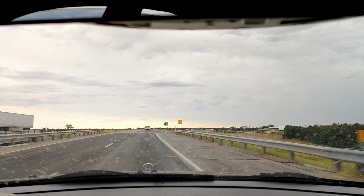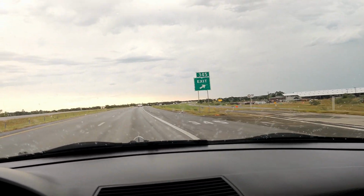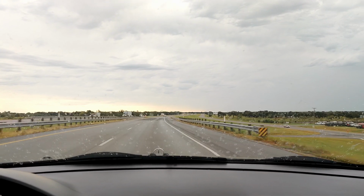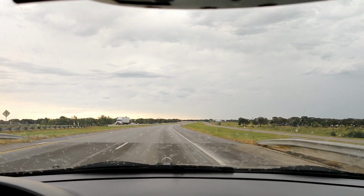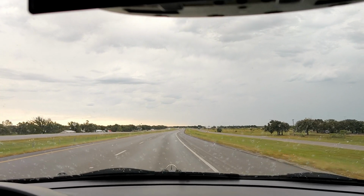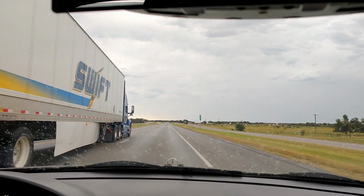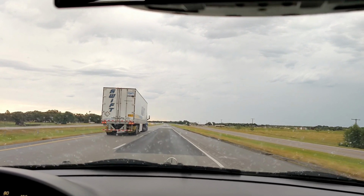Actually getting pretty exciting. So exit 149 is where we're going to exit. I'm going to stop at Love's and kind of just rest a little bit. The big storm isn't coming until tonight. So hopefully we can get some rest and then move on out, and maybe we can get ahead of the storm. That's the plan. Hopefully it'll go across our path instead of with us. So that'll be good, hopefully.